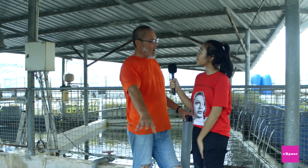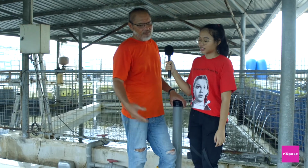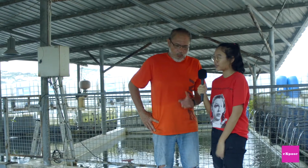What we do here, we're going to harvest this particular pond. So we're going to release the water, and then after all is drained, you just try to catch the fish. No, we will not try. We will catch. Confirm catch one. Okay.